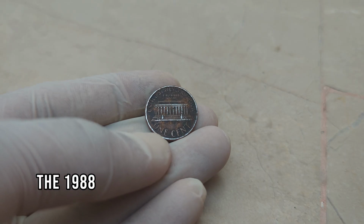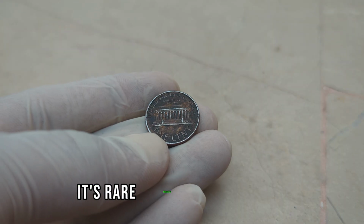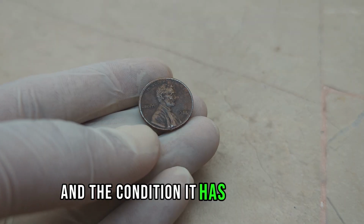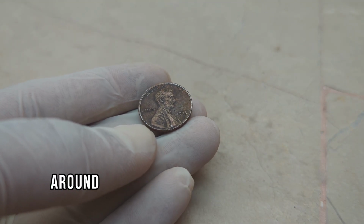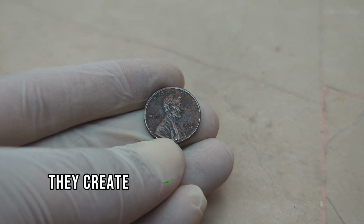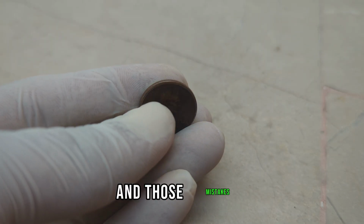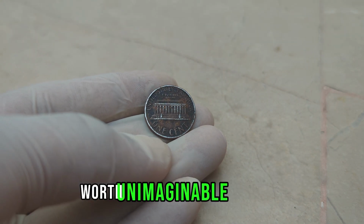The 1988 no-mint mark Lincoln penny isn't rare because of its date alone. It's rare because of its errors, its striking variations, and the condition it has survived in. That's where the treasure lies. Collectors around the world are on the hunt for these coins. Why? Because when mistakes happen at the mint, they create anomalies. Flaws that slip through unnoticed. And those mistakes turn ordinary change into historical artifacts worth unimaginable amounts.